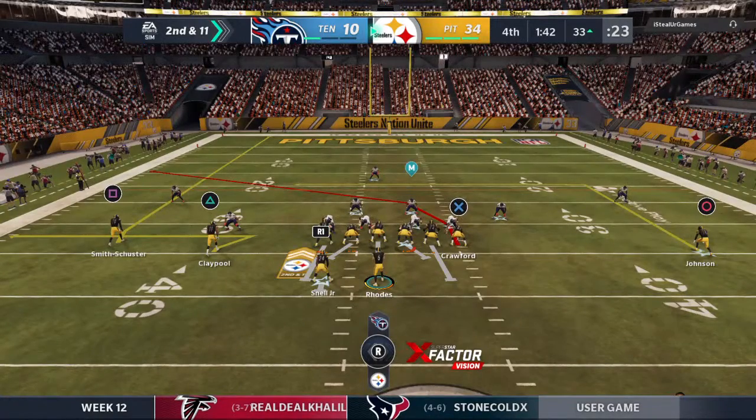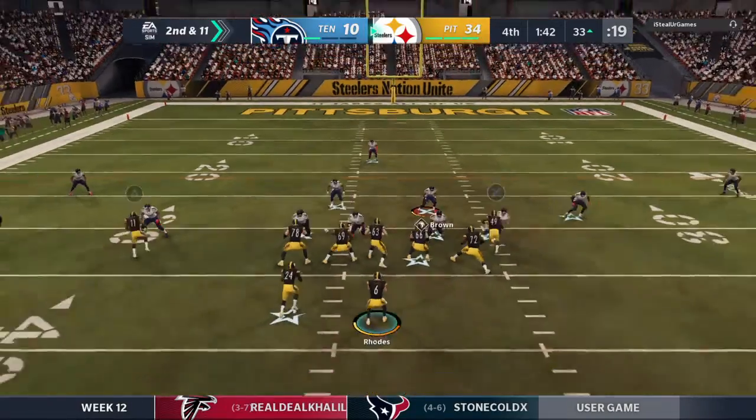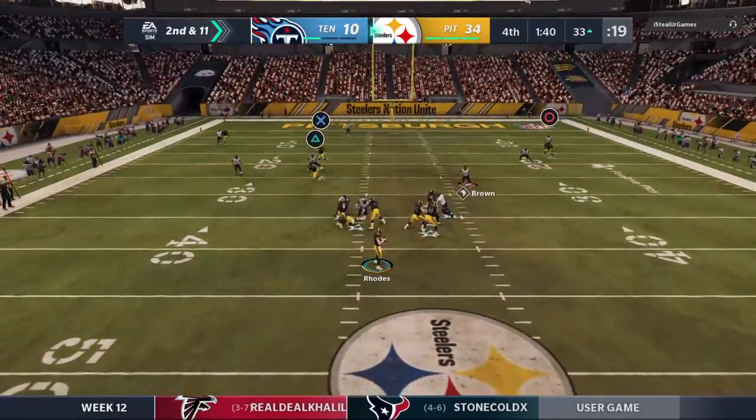Mike's 5'4", Mike's 5'4", Mike's 5'4". That one looks like he'll throw here.